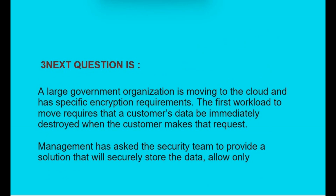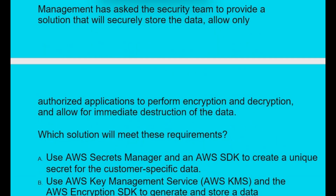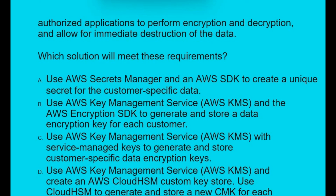Question is, a large government organization is moving to the cloud and has specific encryption requirements. The first workload to move requires that a customer's data be immediately destroyed when the customer makes that request. Management has asked the security team to provide a solution that will securely store the data, allow only authorized applications to perform encryption and decryption, and allow for immediate destruction of the data. Which solution will meet these requirements?